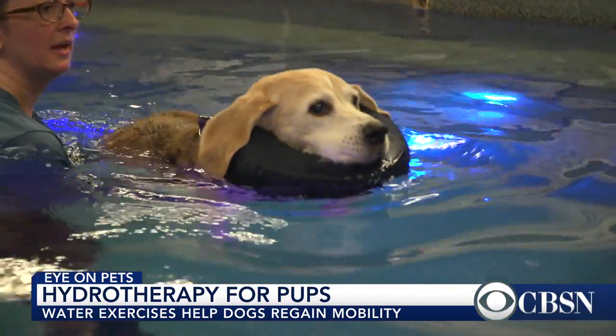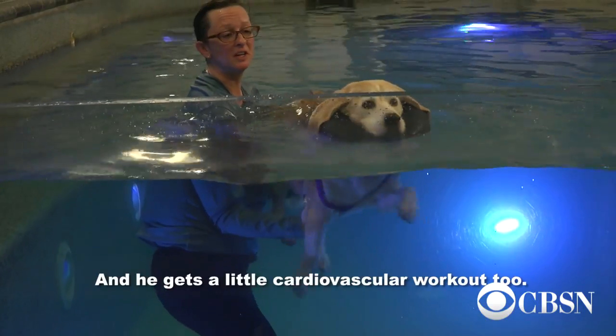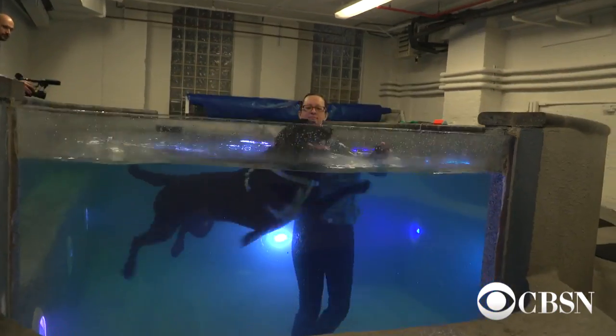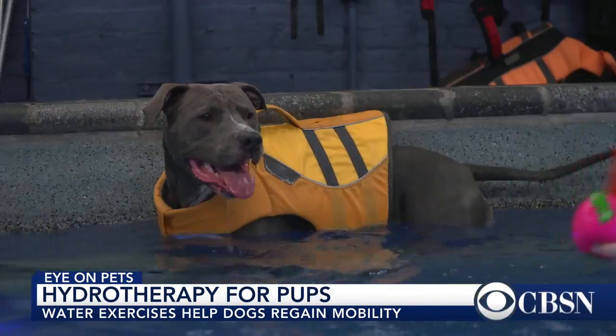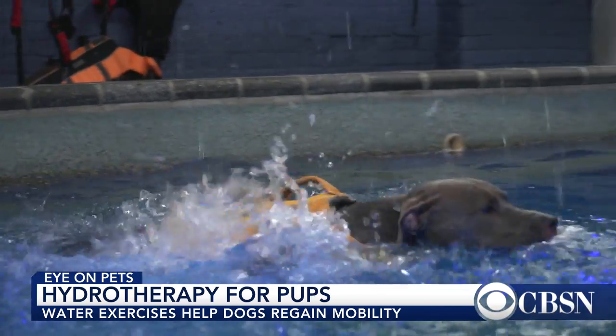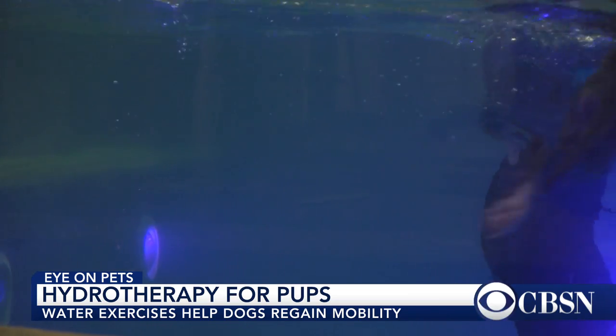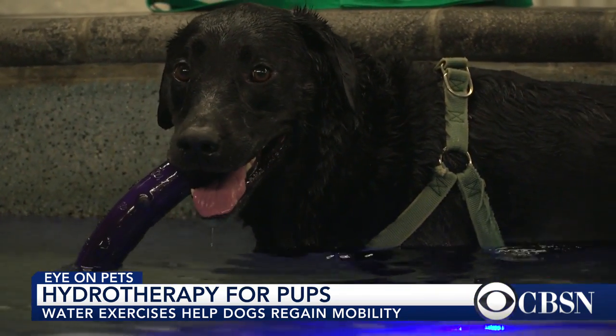Sam is 16 years old. The pool helps him stay mobile. And he gets a little cardiovascular workout too. Fivo tore both of his ACLs, and Bentley just had one of his back legs amputated due to cancer. They're fitted with flotation devices as needed, and they take frequent breaks to rest and have their muscles massaged.